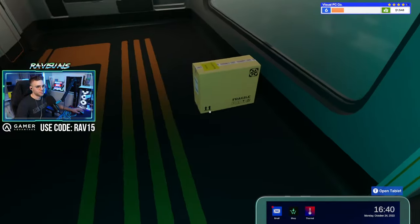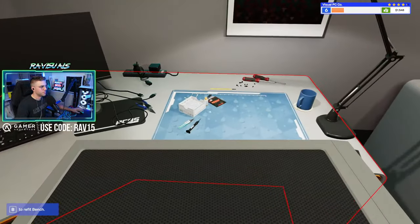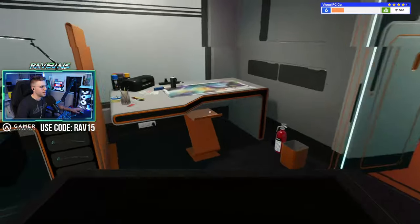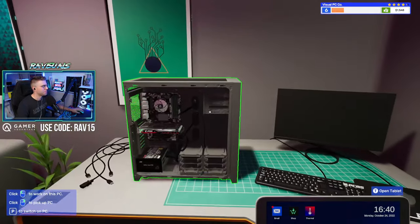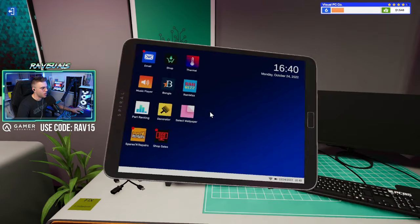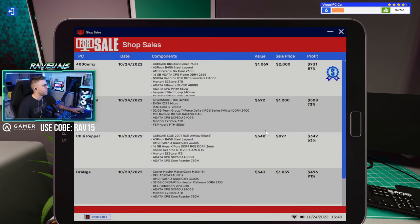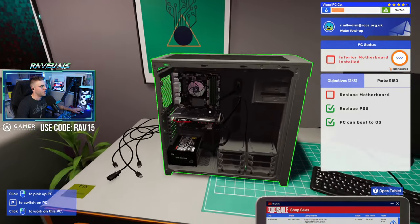Here, hold on. I'll just work on this one. Or, well, I'll put this over here. This is the painting one. Try and buy another one. Oh wait, this is a different load. I think I didn't have as much money at this point. Let me get my money. Okay, I think I gotta buy another one and then I'll have it.